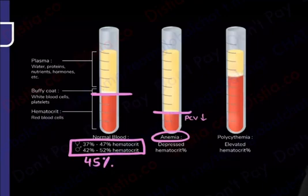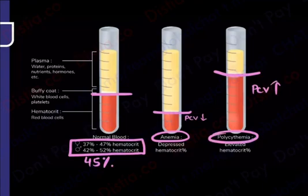And if I say the packed cell volume is 55 or 60%, you'll say the red blood cells are too many. Red blood cells are too many means what is it a case of? It is a case of polycythemia. So see, in the same test tube, so many things I can analyze. If 45% is normal, suddenly I say no, it has become only 20%, means anemia. And suddenly it has shot up, it has gone to 60%, means this is a case of excess red blood cells, this is a case of polycythemia. So see that one tube is giving you so much of information.